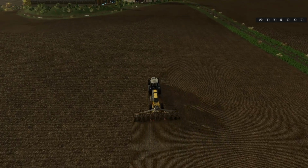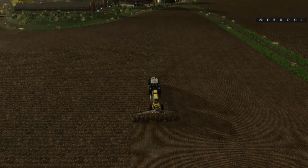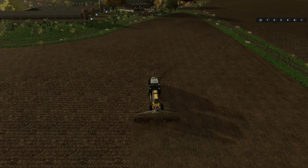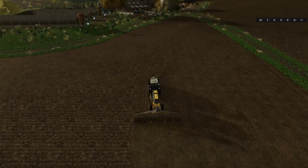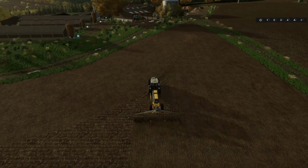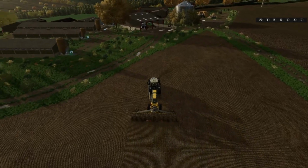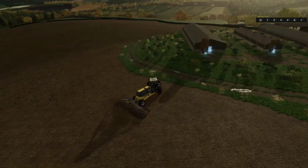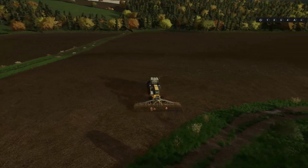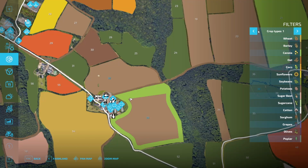Okay, we're nearly at the top of the field again. And then all we need to do, other than finish the fields, is just see if they've got to be rolled. Because that's something I don't really do, but like I say, I want the highest possible yield. And if we've got to roll them, we've got to roll them. So we'll get this tractor turned back around, and then we can jump into the map.